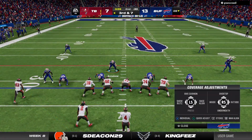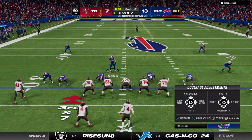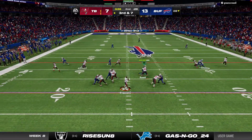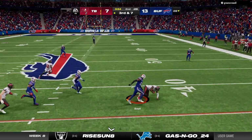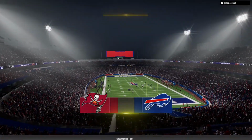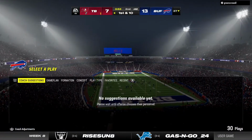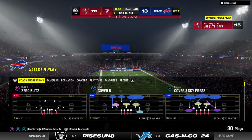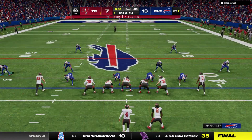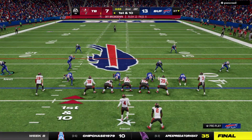Here's 3rd and 7. Prescott. That is caught. And he is going to have the Buccaneers first down as they're able to get the 3rd down conversion. The Bucs going to go ahead and use the 2nd of their timeouts as they get the stoppage with a little over 50 seconds to go in the first half.